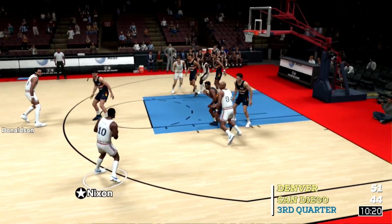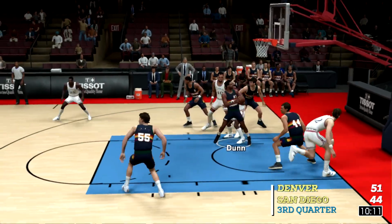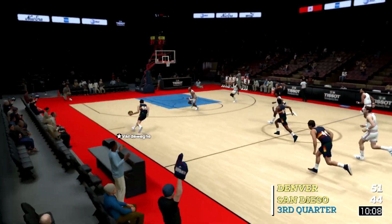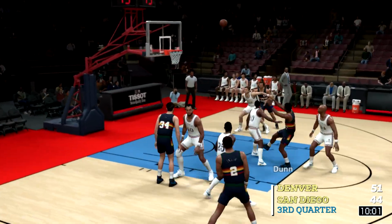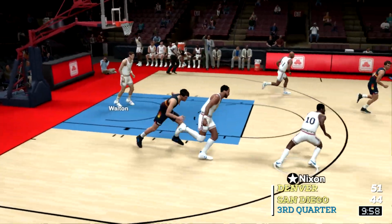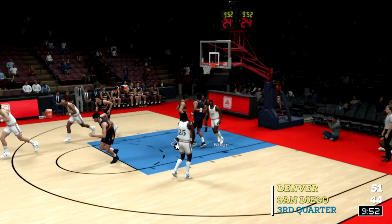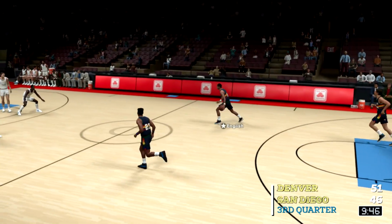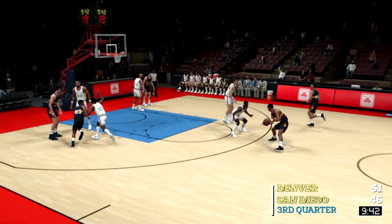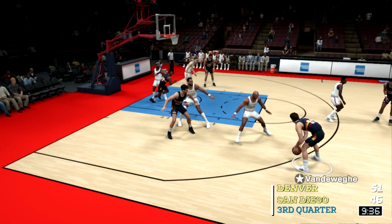Pass to Donaldson. Here's Nixon. Done with some nice D. Vanderway passes to Dunn. Rebound, Bill Walton. Walton's got 6 rebounds in the game. Basket good. Superb focus inside from Nixon. He looks so poised. Now, here's English. He's got 16. Pass to Vanderway.